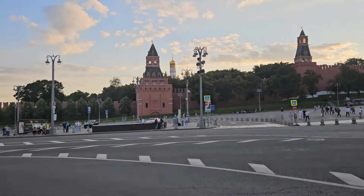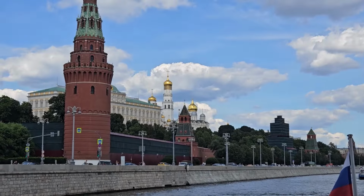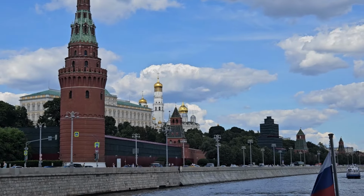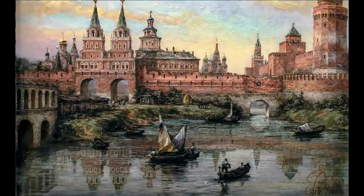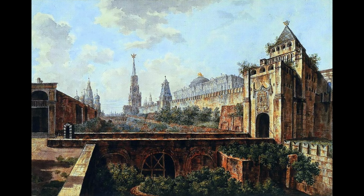Kremlin means fortress. Every medieval Russian town had one. Moscow Kremlin was built on the confluence of Moscow River and a small river called Neglinka that was put in a pipe in the 19th century. The moat on the side of the Red Square was also filled in.